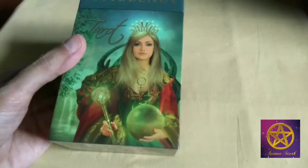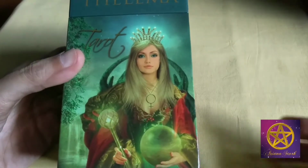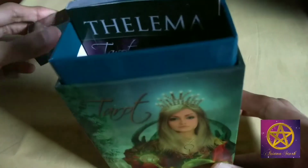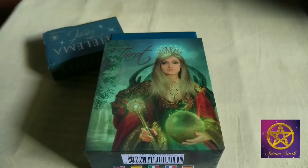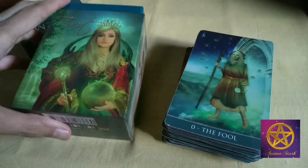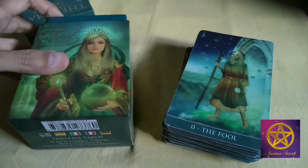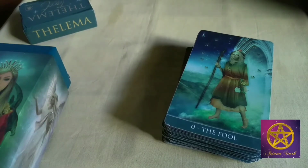Viewers, you'll definitely be familiar with this deck, which is a Thelema tarot deck, which I've used extensively in my videos. This is a Lo Scarabeo production. It opens from the top. The Empress card has been drawn out. The visualization is quite remarkable. Each and every card is mesmerizing in itself. The Fool starts its journey and it continues right through the 78 card collection. Maybe some people could regard it as a feminine deck, but I don't have issues with it. It does come with a guidebook, which is the Thelema guidebook.